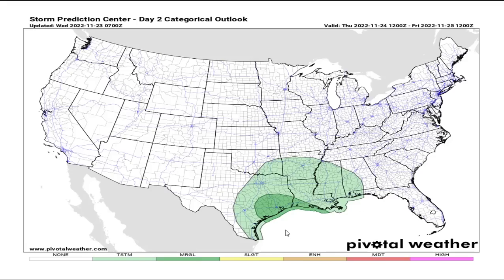We actually do have a marginal risk for severe storms. The Storm Prediction Center has hoisted that for Thursday here, and that is something to continue to watch across the Houston area, Corpus Christi, and then getting up into portions of southwestern Louisiana. That is a level 1 of 5 on the scale of 5, so that will be something to watch.